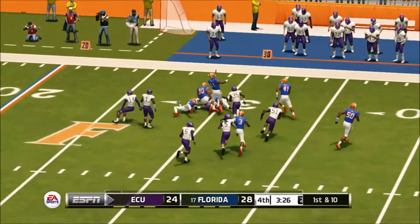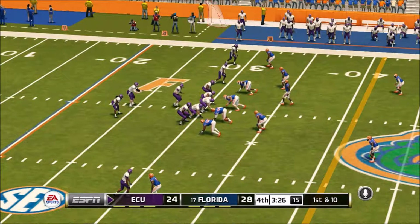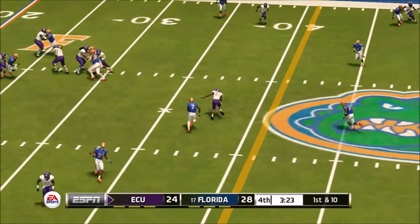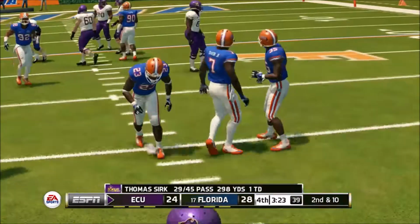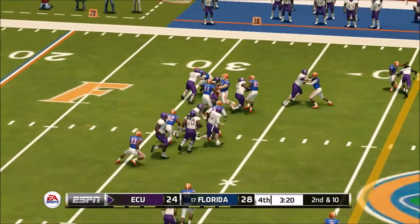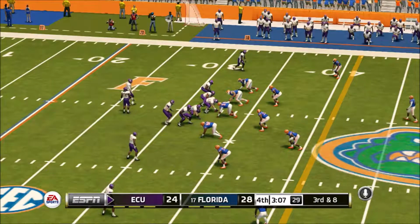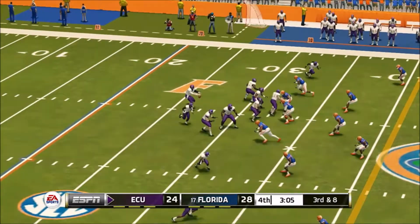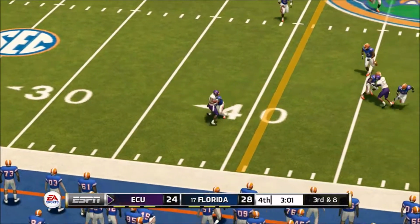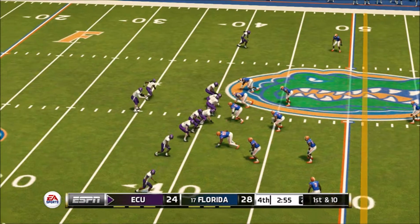He's out to the 30. He's tackled at the 30. When he made the decision. Open receiver drops. They make the stop at the 32-yard line. The halfback. Easy. Flare. And a quick throw. Brought down at about the 41.